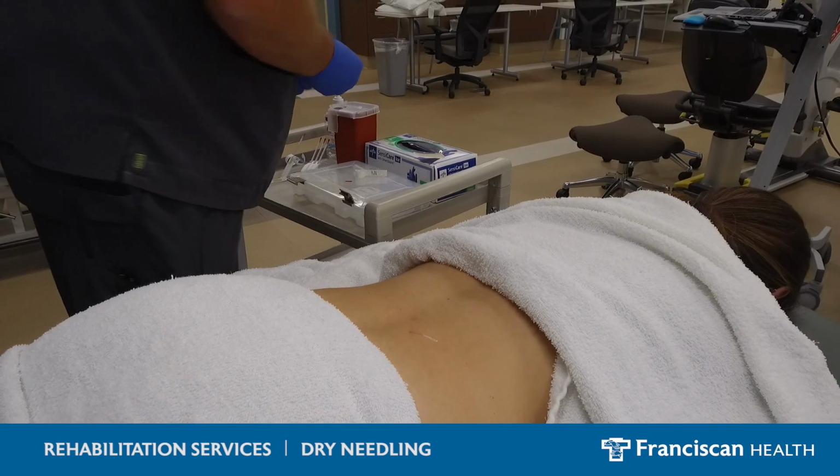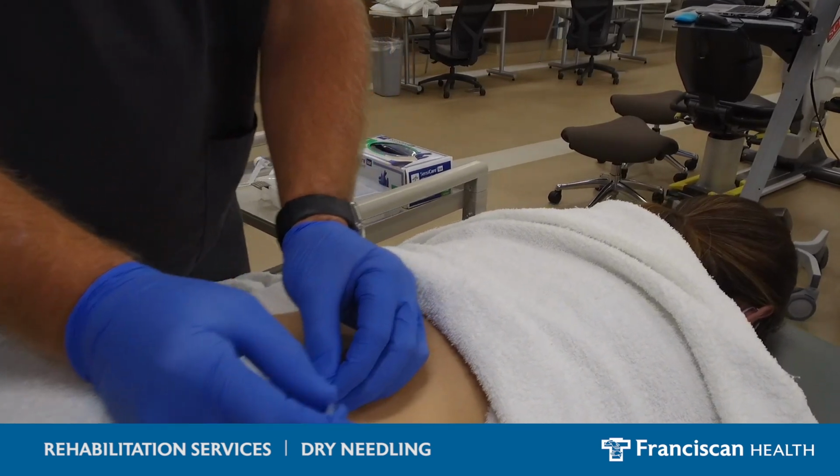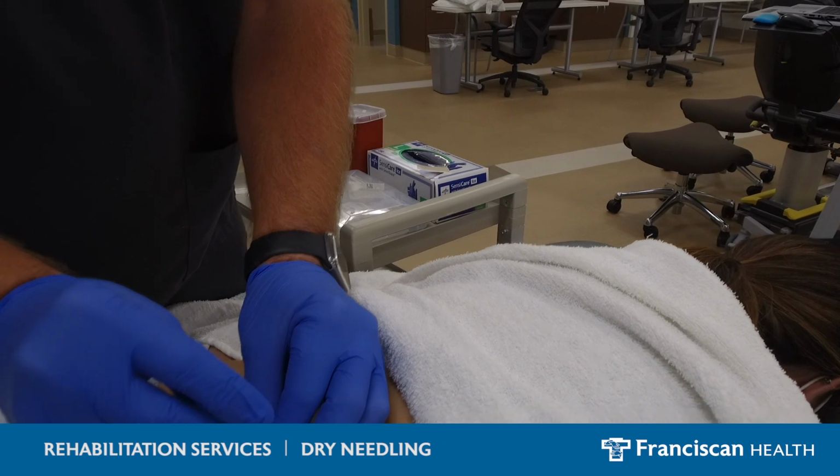I would like to stress with dry needling, I get this a lot, that I get patients that tell me they're coming for acupuncture and things like that. I want to state, well, first and foremost, it is not acupuncture. Very similar. The thin needles are put into the skin. Acupuncture is based on Eastern Chinese medicine from several hundred years ago. Dry needling is very simple.